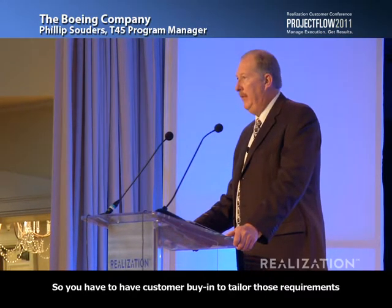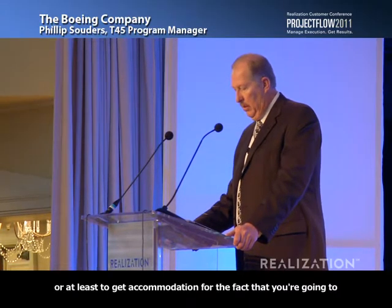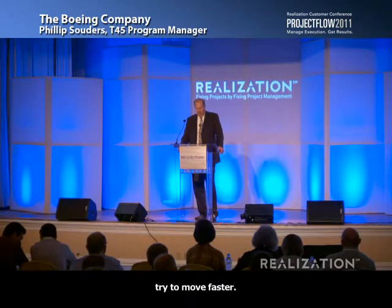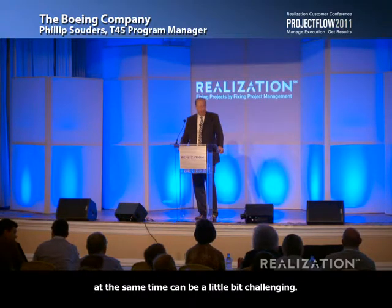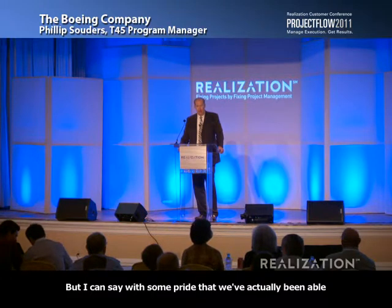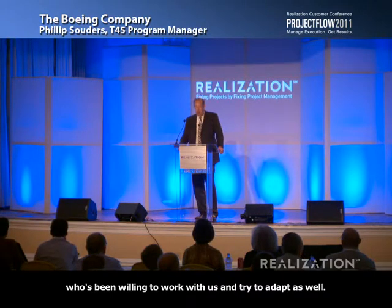So you have to have customer buy-in to tailor those requirements, or at least to get accommodation for the fact that you're going to try to move faster. And Boeing is a fairly large bureaucracy, as is the U.S. government. And so trying to get both of those ships moving in the same direction at the same time can be a little bit challenging. But I can say with some pride that we've actually been able to achieve that. And some of that credit, of course, goes to our Navy customer, who's been willing to work with us and try to adapt as well.